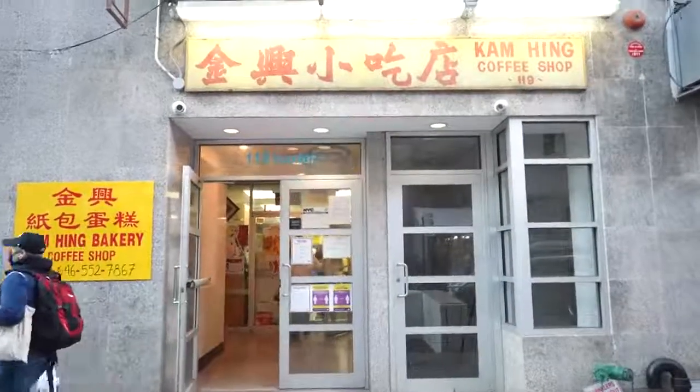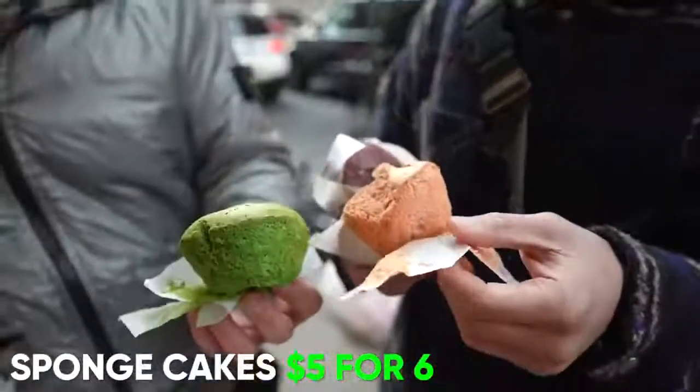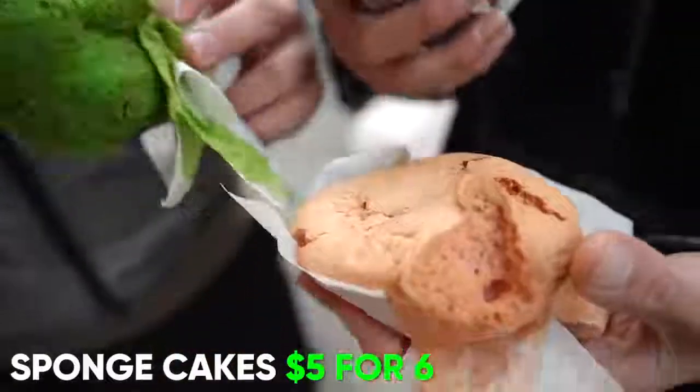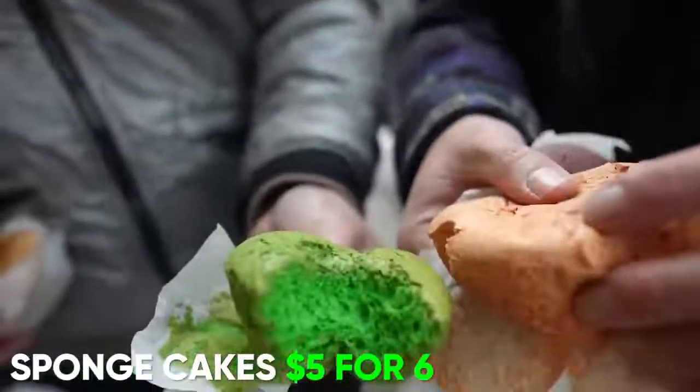All right, David, here we have three of the sponge cakes from Kam Hing Bakery. That is the classic spot across the street, but they have some new flavors that you didn't cover. Shout out to Kam Hing, the OG. They always make them shaped like boats. It's just their distinct shape. So this is a strawberry one, never had it before. It's good. I think this was pandan. That's not green tea, that's pandan. I'm gonna give it to strawberry, you were right.